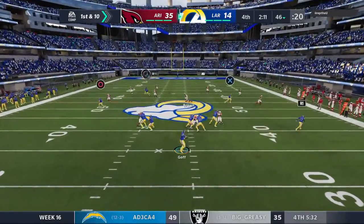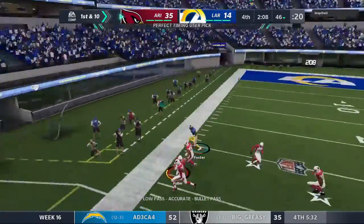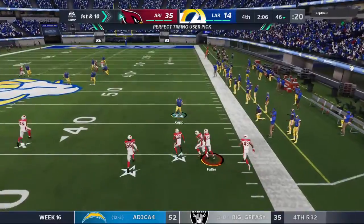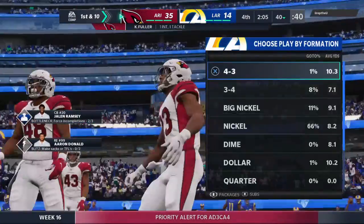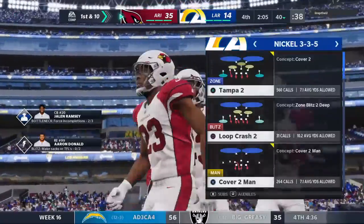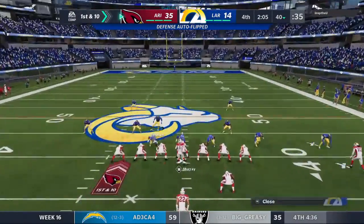Now Goff on 1st down. He'll let it go deep for Foster. And yet again, Goff is intercepted. Into the 40-yard line. That's where the return stops. Well, that's 3 picks he's now thrown in this game.